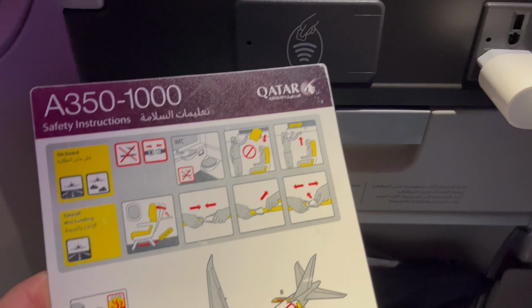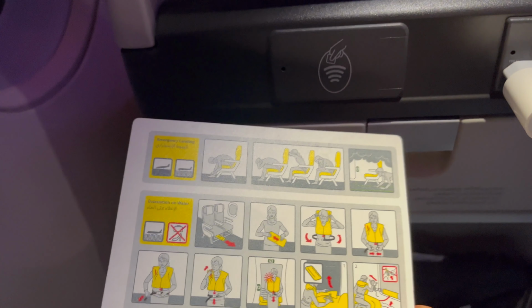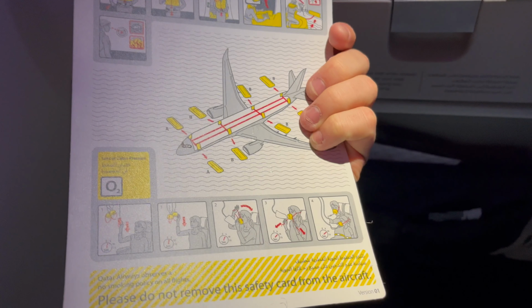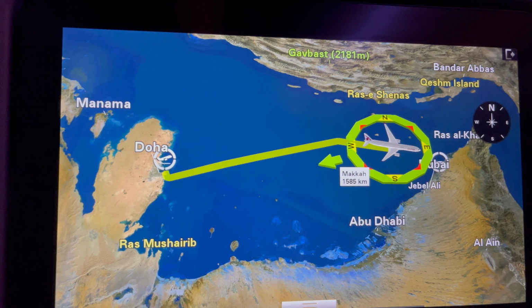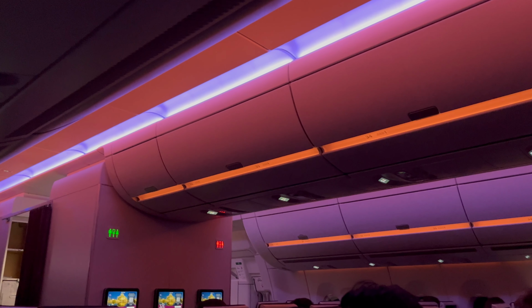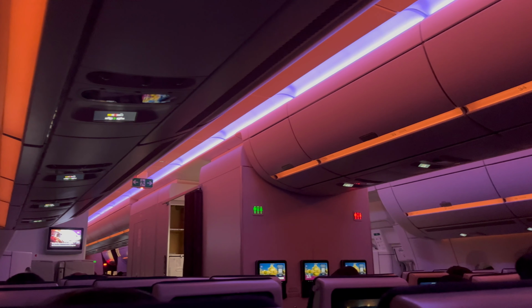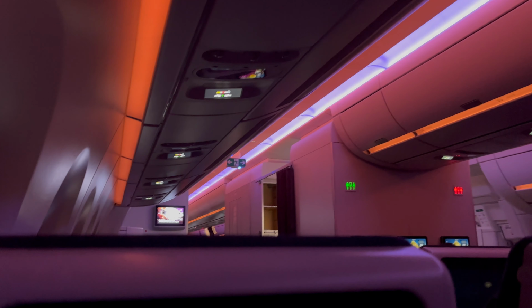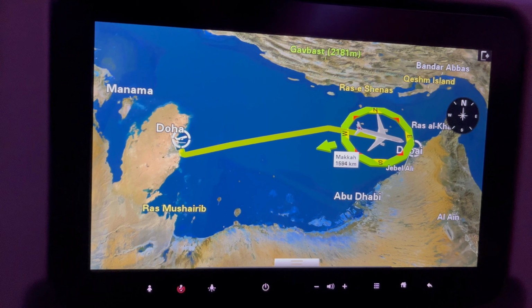You will find a safety card in the seat pocket in front of you. The seat also is equipped with a power outlet and a USB charger. The cabin of the A350-1000 is extremely modern and spacious. In my opinion, it's the best economy class product of Qatar Airways.